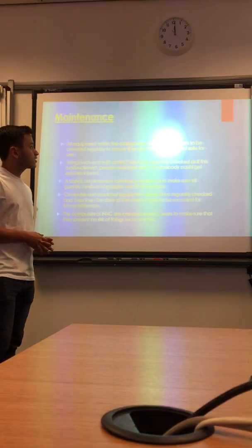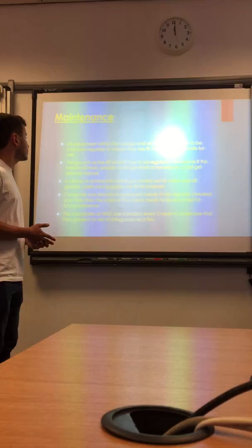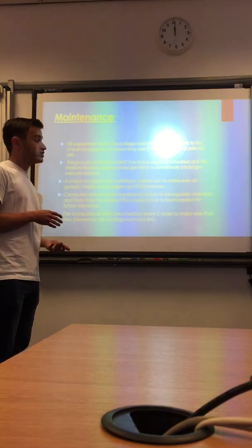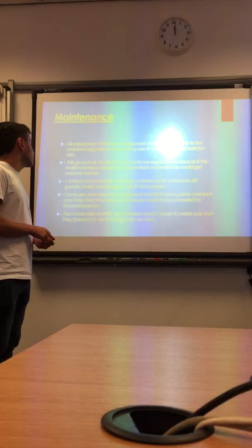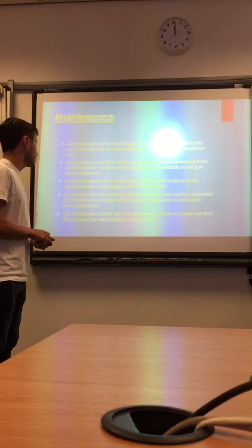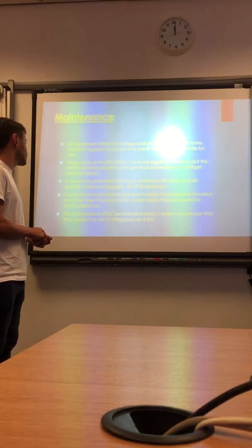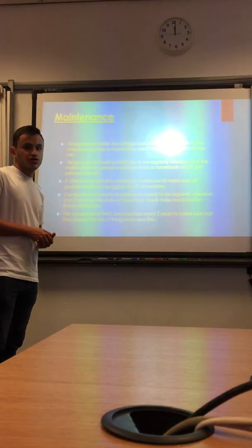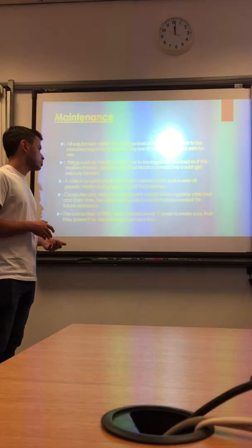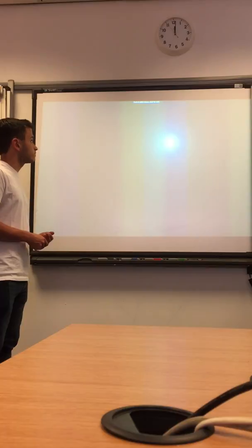Maintenance. All equipment within the college needs to be checked regularly to ensure it is fit for purpose. Things such as a lift have to be regularly checked, as people could get stuck if it's not maintained. A check on protective clothing is carried out to make sure it's all fit for purpose and nobody can get harmed. Computer and electrical equipment needs to be regularly checked, and then the date needs to be recorded for future reference. The computers at NNC are checked every 2 years to make sure they present no risk of things such as fire. That's it.